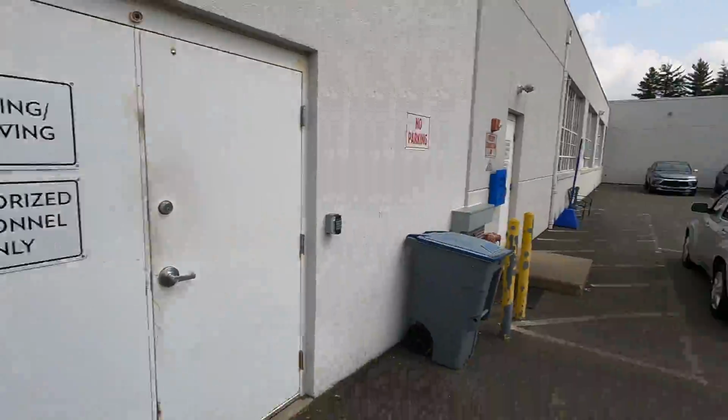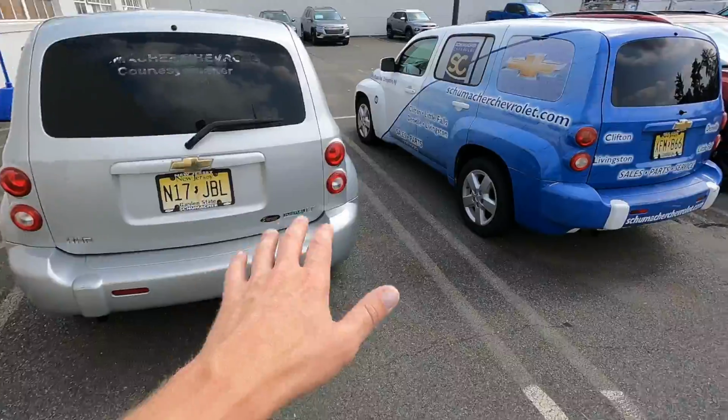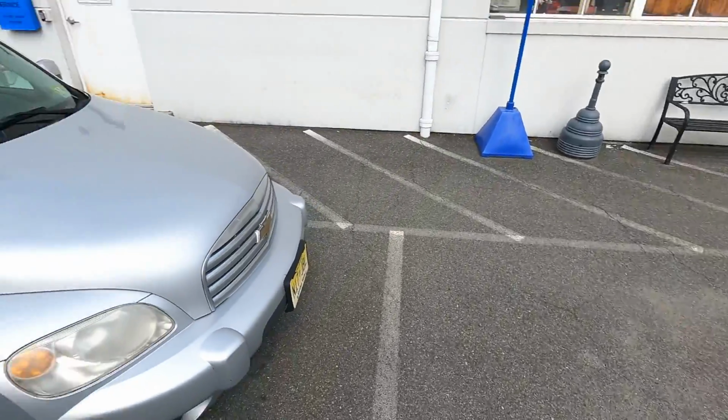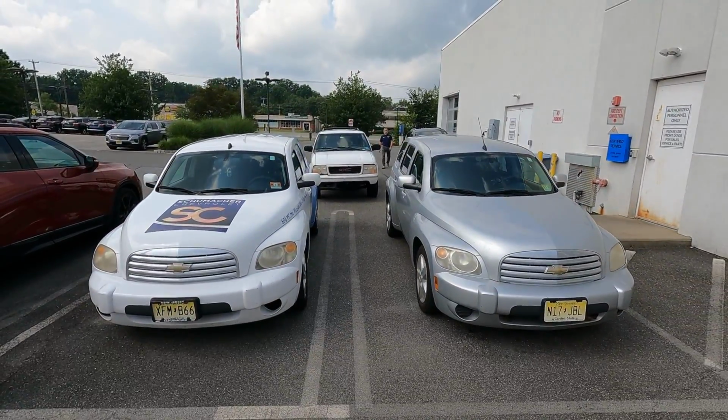And then what they're going to do is they're going to put, I believe, 2 fast chargers over here. So I think this spot and this spot will have some sort of a fast charger charging unit here. I don't know too much about that yet, but it'll surely be in future videos.